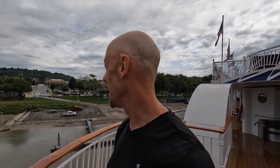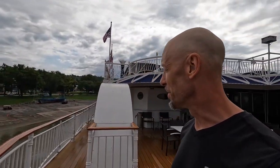And you can see also the rains have stopped, so that was good timing. Gives us a chance to go ashore here in Madison, where I'll probably go find some more good food and, of course, some craft beers.